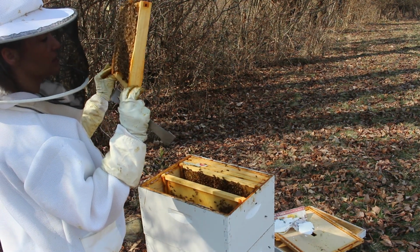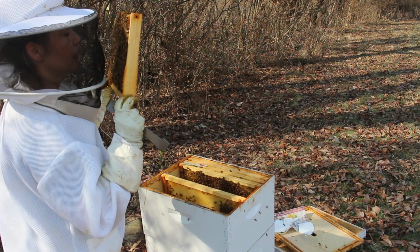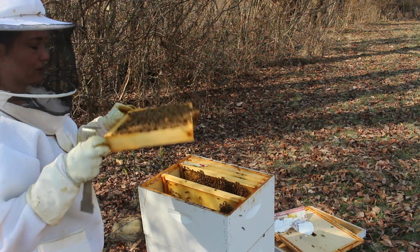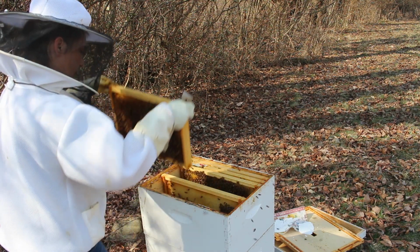And there are eggs on this frame, on this side. So the queen is laying again. And after I wrap up, we'll talk about whether that's good or bad, or what we can do to help them.